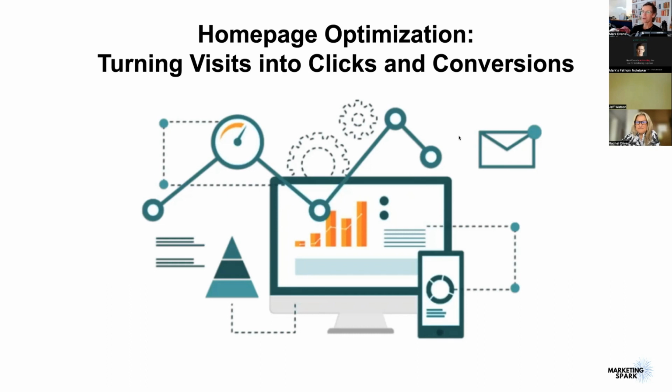So as I've been promoting, this is applicable to B2B SaaS companies, but it works for any company in terms of how to make your homepage more user-friendly, how to turn visitors into clicks and conversion.